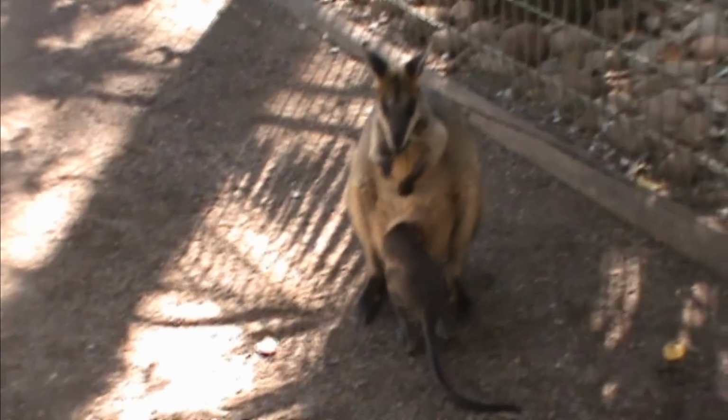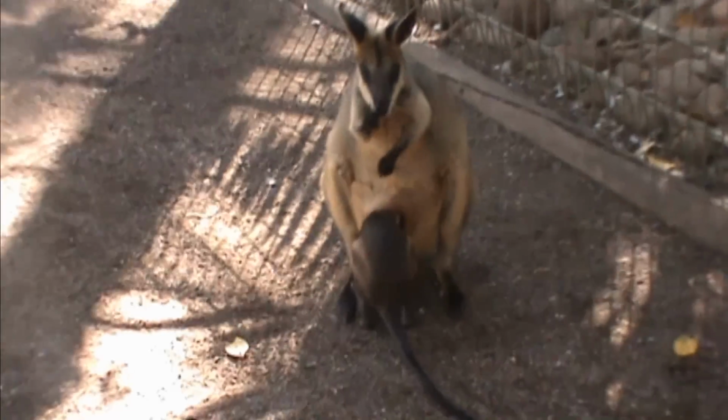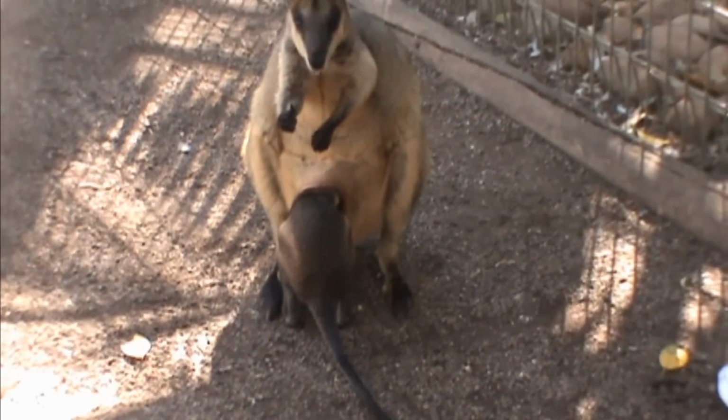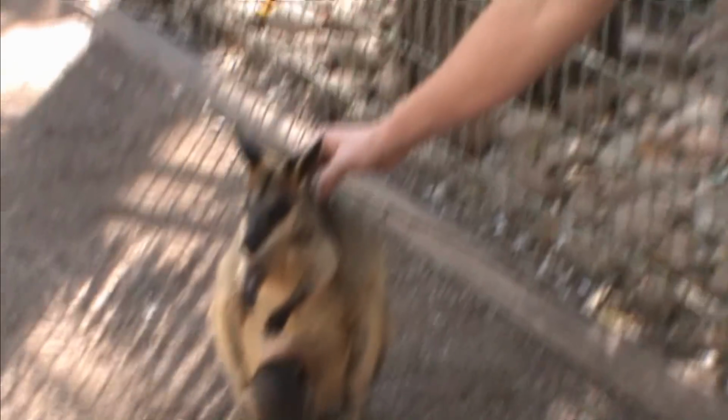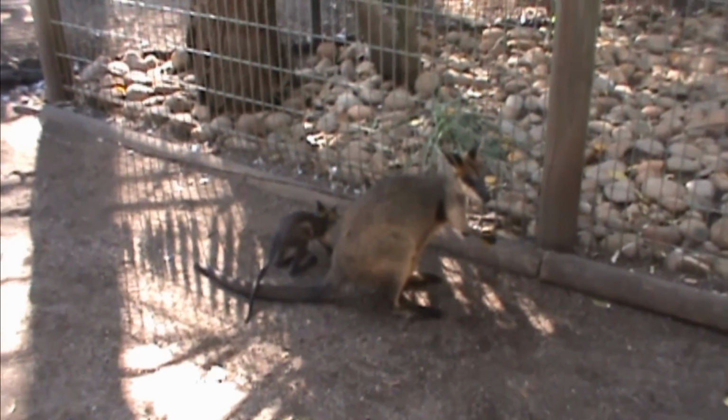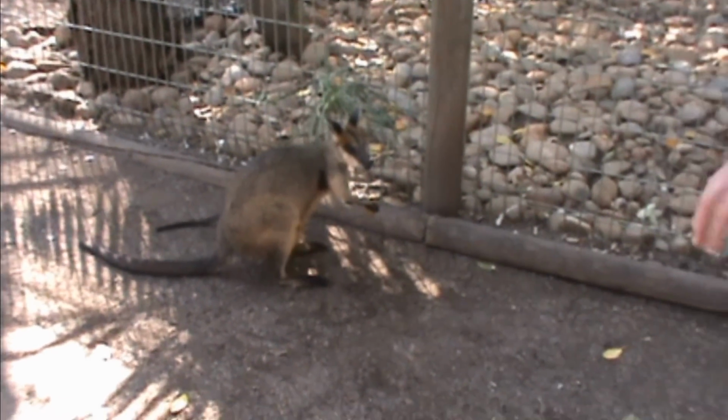Oh, going into the pouch. Oh, how cute is that? God, that is so weird. I'm not quite sure what's going on right there. Oh, geez, that's not nice. Oh, that little baby's cute. Yeah, go up slowly and you can.